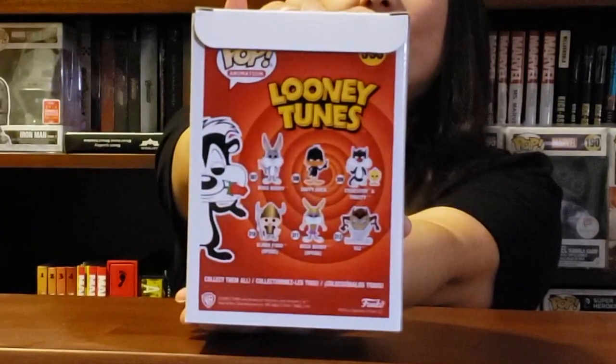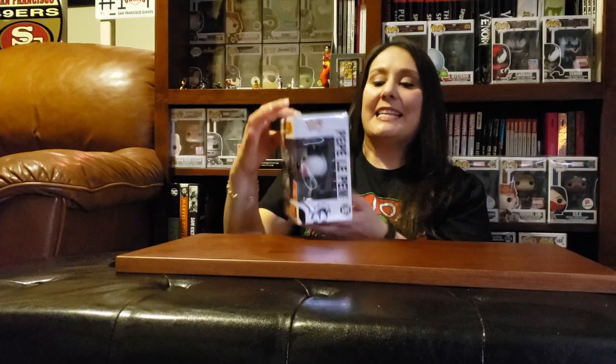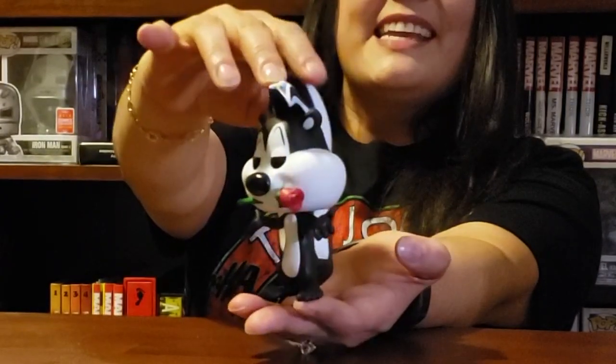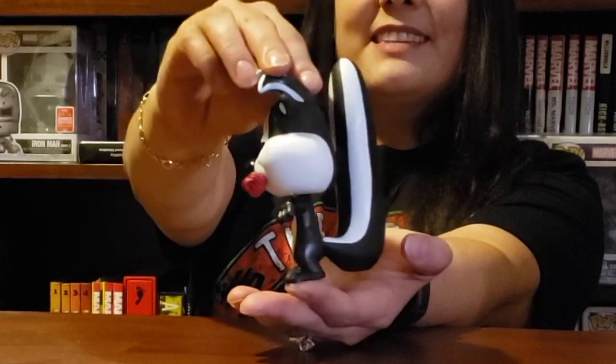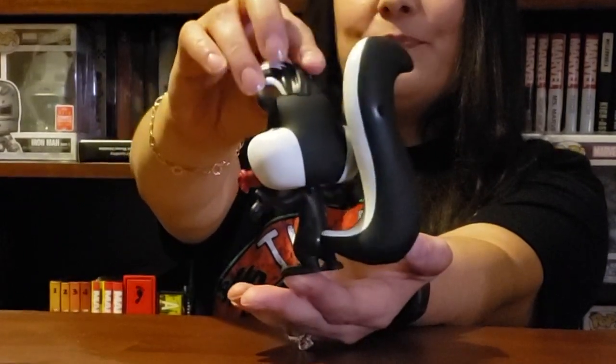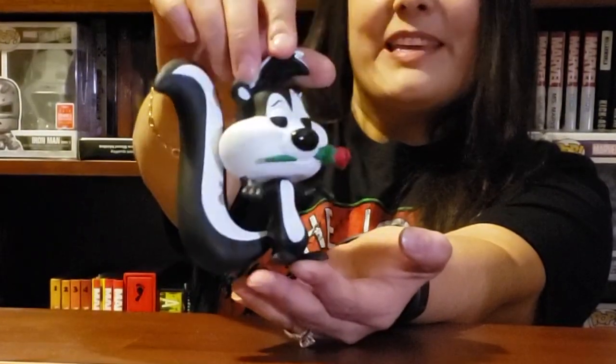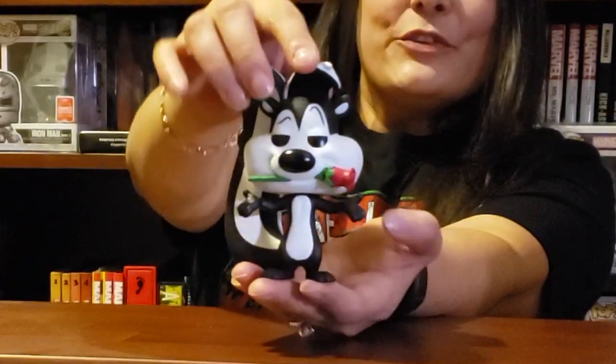So let me show you the back of the box so you can check out the line. And let's pop this baby open. It looks like they have the plastic locks. So this is the pop, and he has a really nice big tail. I really like that about him. And he's holding a rose in his mouth, which is pretty cool because that's what he always did to try to win the ladies over. So that's that one. Pretty cool.